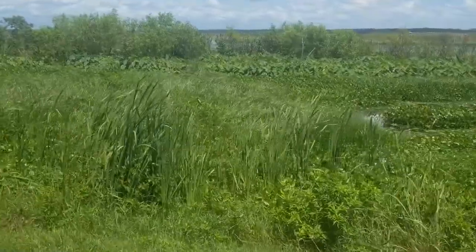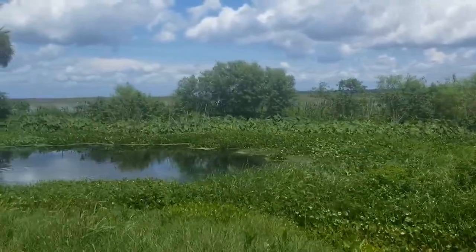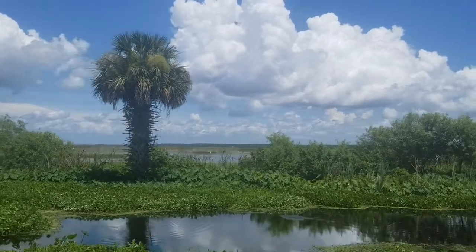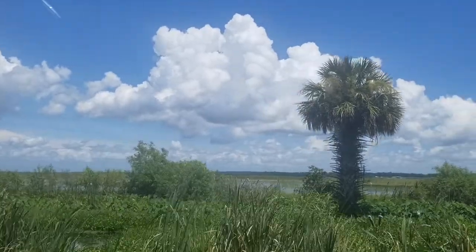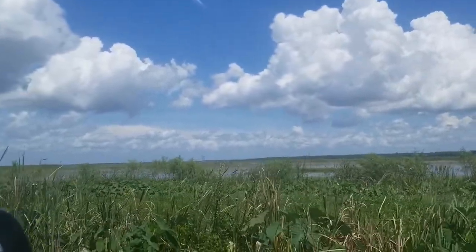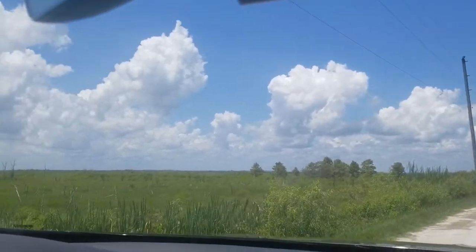There are some cattail grass over here. More taros. And then palm tree, the wide open sky, blue, and then some cotton-like clouds. It's just amazing. It's so beautiful here. Amazing natural drive.